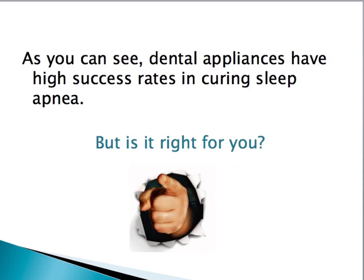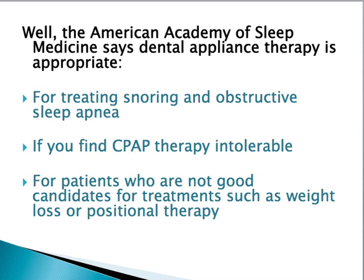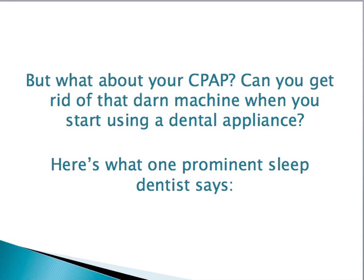Now, as you can see, dental appliances have high success rates in curing sleep apnea. But is it right for you? Well, the American Academy of Sleep Medicine says dental appliance therapy is appropriate for treating snoring and obstructive sleep apnea, if you find CPAP therapy intolerable, and for patients who are not good candidates for treatments such as weight loss or positional therapy. But what about your CPAP? Can you get rid of that darn machine when you start using a dental appliance?